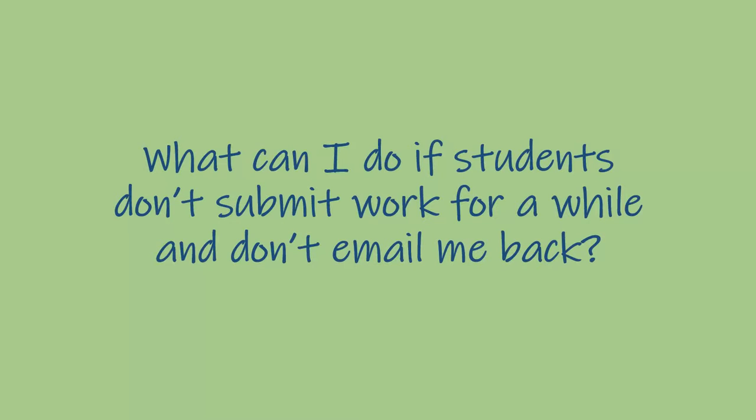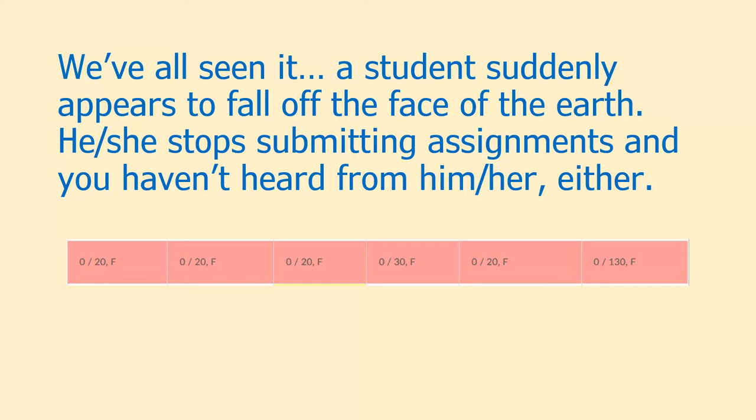And there's not a definitive answer for this, but I'm going to give you some information that can help you to support these students and hopefully get them back to class.